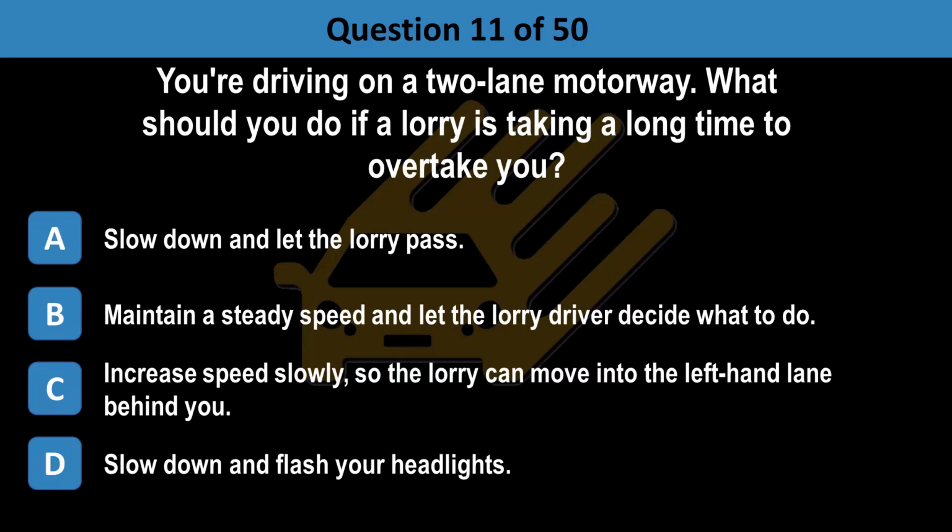You're driving on a two-lane motorway. What should you do if a lorry is taking a long time to overtake you? A. Slow down and let the lorry pass. B. Maintain a steady speed and let the lorry driver decide what to do. C. Increase speed slowly so the lorry can move into the left-hand lane behind you. D. Slow down and flash your headlights.